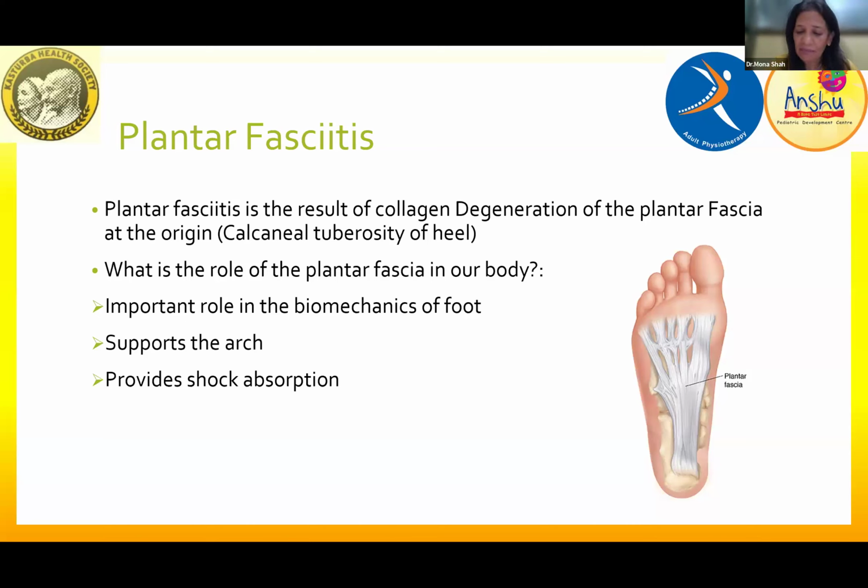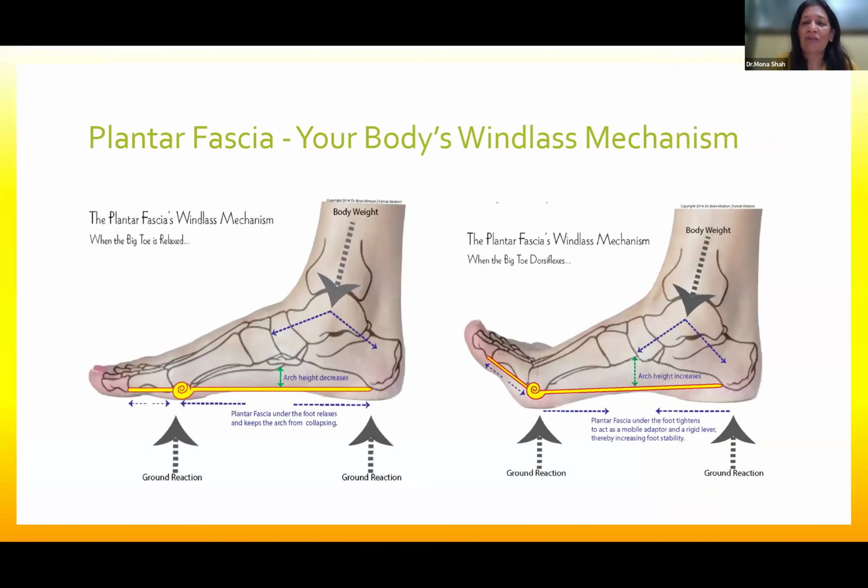Its main fundamental function is shock absorption. While we are talking about shock absorption, I wanted to explain it with the windlass mechanism. We all know how the windlass mechanism works, but how does it work in plantar fasciitis and in our foot mechanism? It acts as a propulsion mechanism to drive the body forward. We mostly know how runners move, or how we move when we walk, and this is the mechanism with which it walks. One of the easiest ways to understand this function is to compare it with this mechanism.